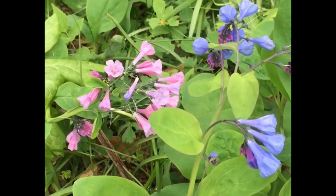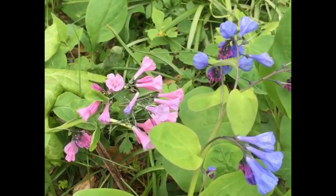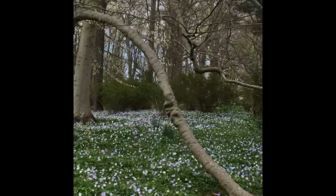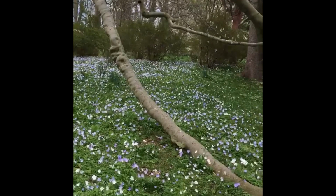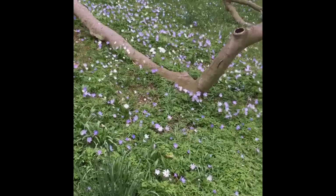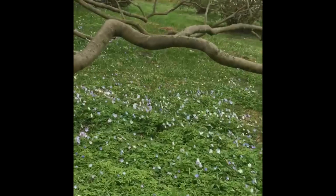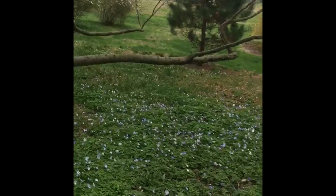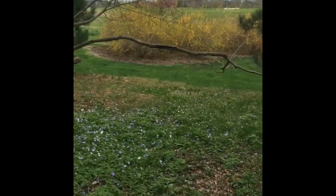With the masses of Virginia bluebells, or mertensia, that we have here, it's fun to be able to look and find the variants, like this pink one. At the edge of Azalea Woods is a beech tree that has this wonderful branch that just extends down and touches the ground, hits the elbow, and then goes up and continues on. I've tried to capture this for a long time with not great success, so hopefully the video enables me to do that.